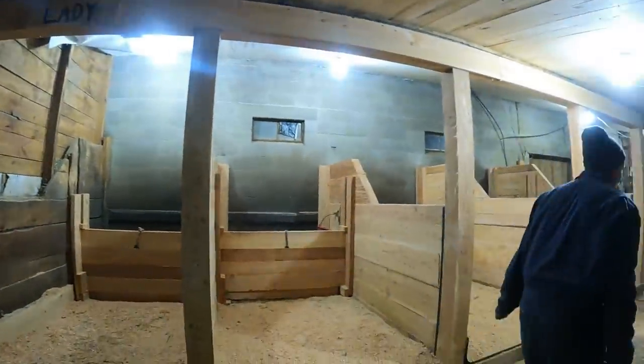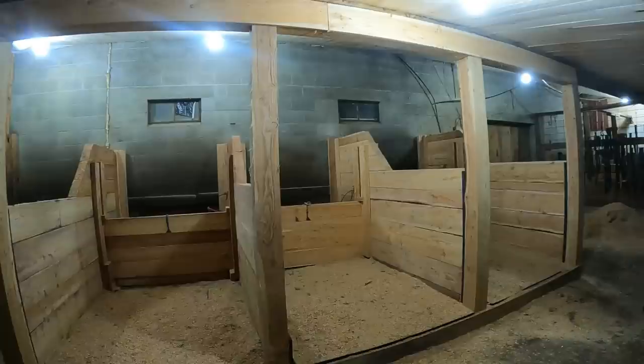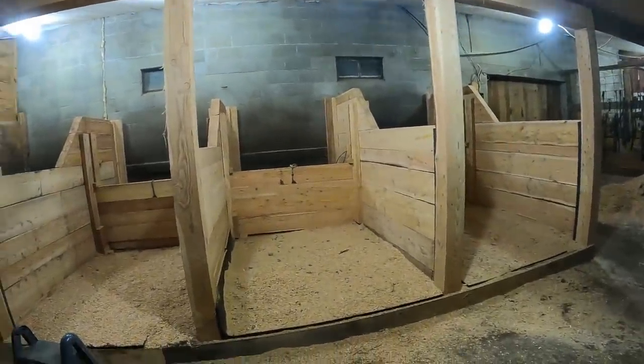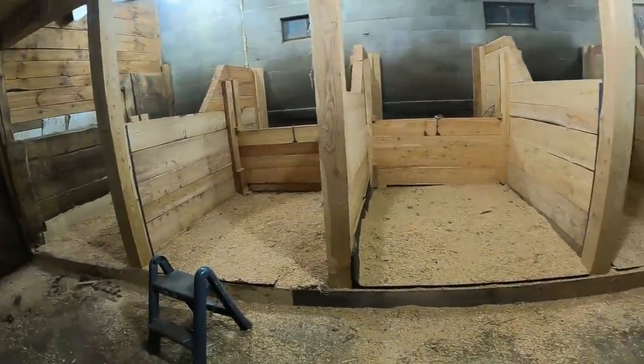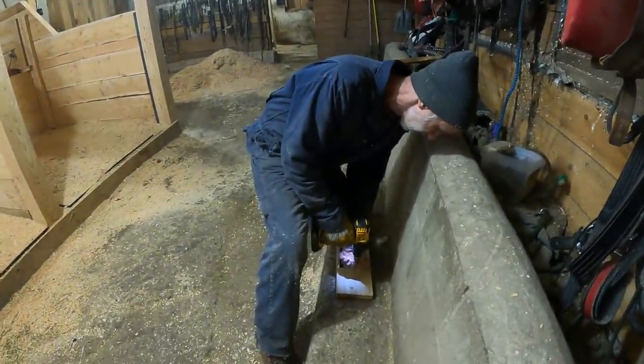And don't these stalls look great? Jim worked very, very hard on them. He'll tell you all about them in a little bit. And we have mats underneath and they're covered with sawdust. And he'll tell you about that whole situation.